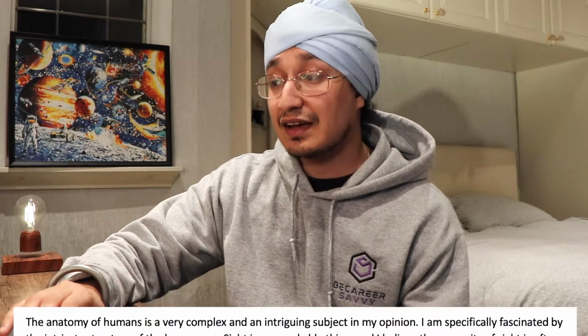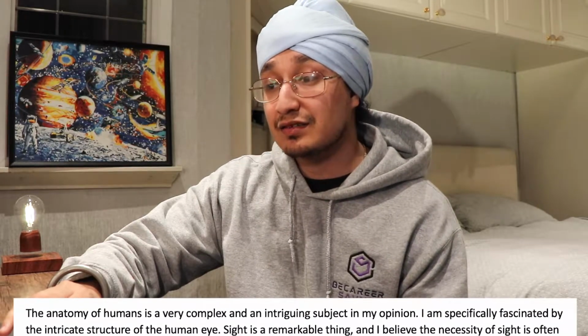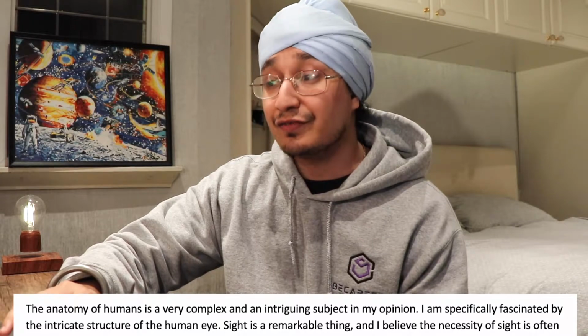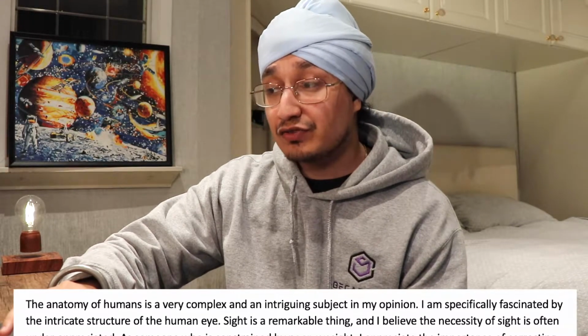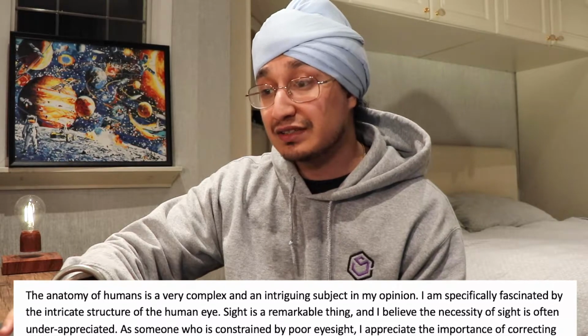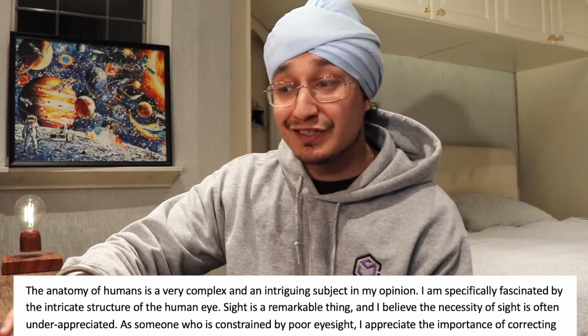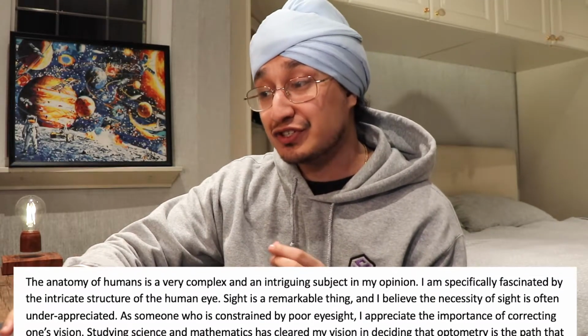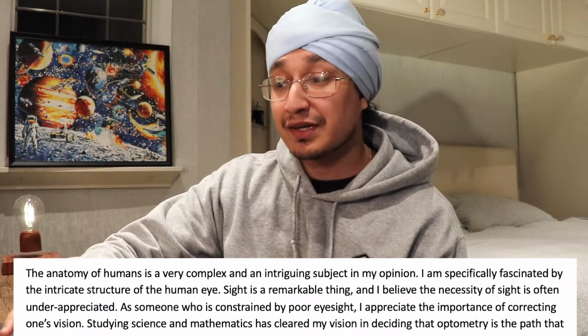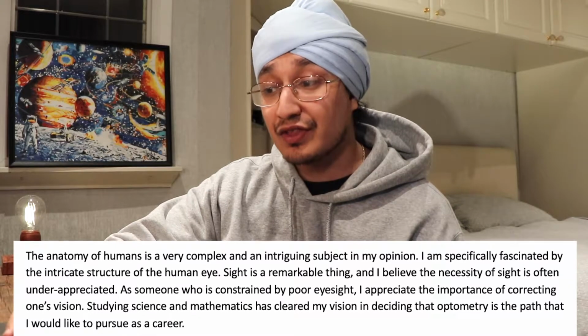So here it is. The anatomy of humans is very complex and an intriguing subject in my opinion. I am specifically fascinated by the intricate structure of the human eye. Sight is a remarkable thing, and I believe the necessity of sight is often underappreciated. As someone who is constrained by poor eyesight, I appreciate the importance of correcting one's vision. Studying science and mathematics has cleared my vision in deciding that optometry is the path that I would like to pursue as a career.